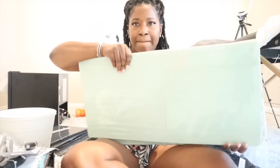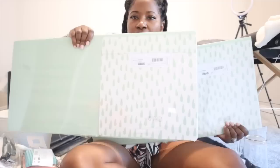2 garbage cans, and these are also mine. It's just 3 containers that have lids for my crafting room, crafting slash office. And then she got 2 of these storage things to go on the bookshelf that's in the room.